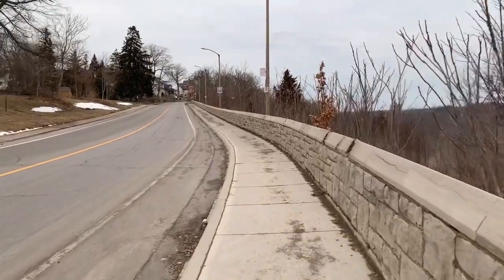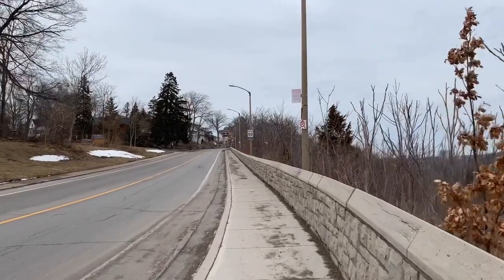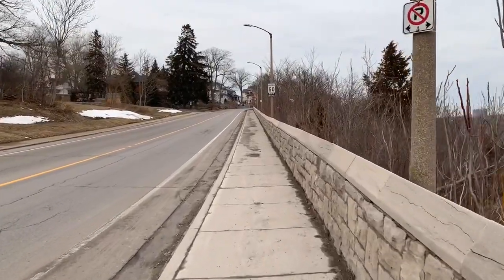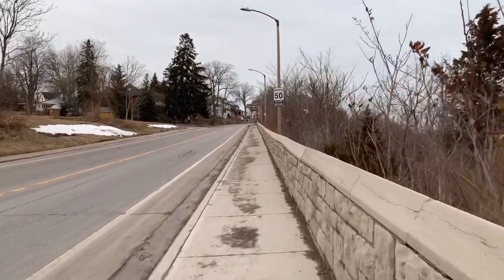And I know coming up along here on River Road, there's a lot of bed and breakfasts. So if you ever think about coming to the falls and you're looking for a different type of place to stay, there's many, many of them on River Road.